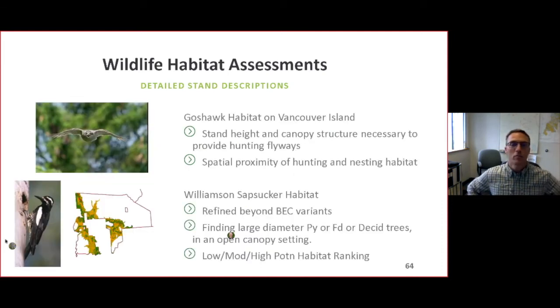Other wildlife projects we've been involved in relate to finding goshawk habitat on Vancouver Island. Goshawks require flyways underneath canopy structure, so high canopy with self-pruning down below, so these corridors or flyways underneath canopy. LiDAR was very helpful at helping us pick out those flyways, and then linking the spatial proximity of those hunting areas with nesting habitat as well.